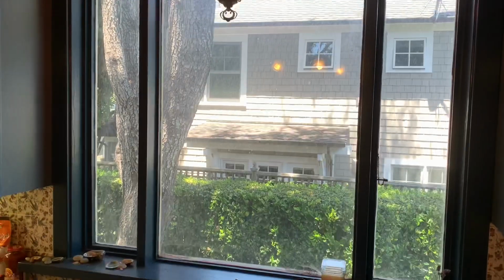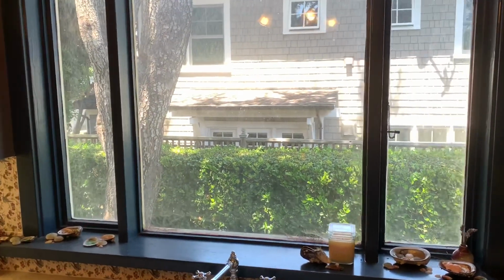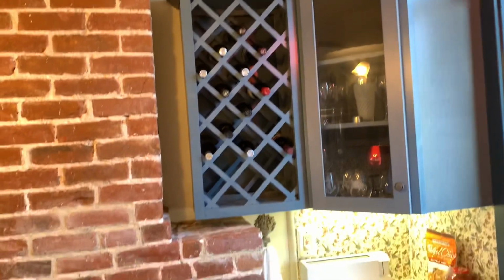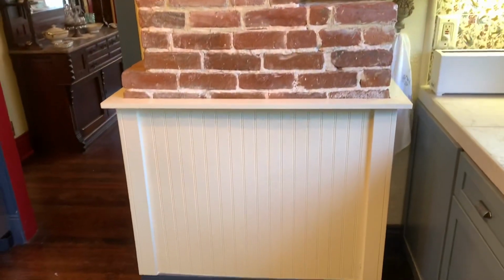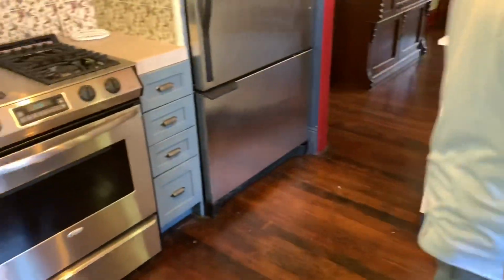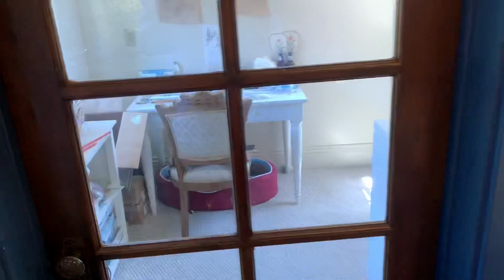Now do these all have to be maintained like this, the original glass, or is it only the front of the house when it's restored? I believe it's only the front. I don't think there are any restrictions on the back, so if somebody wanted to change that. I don't think these are original, I think this room has been changed a little bit because these are not original windows in the house. Okay.